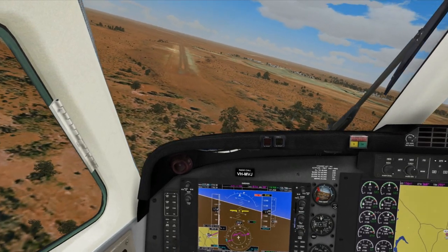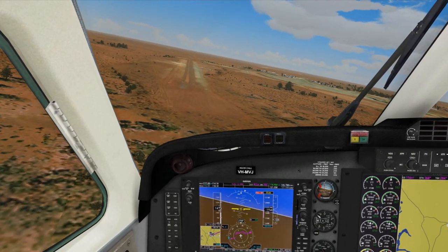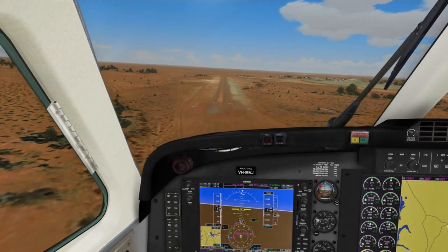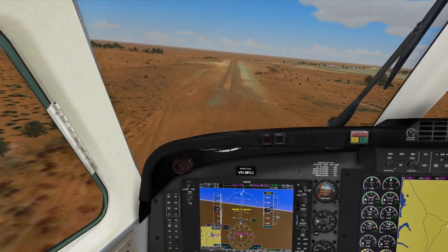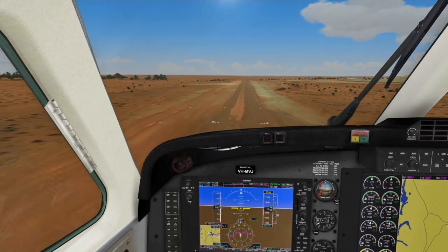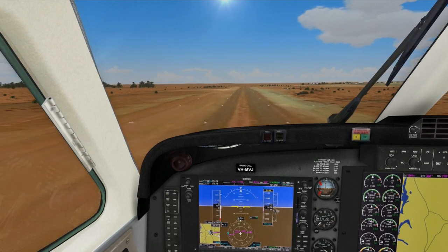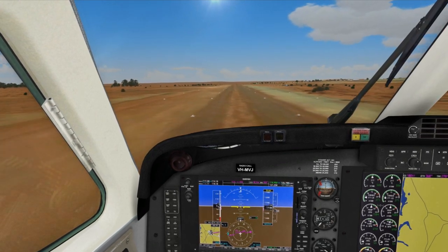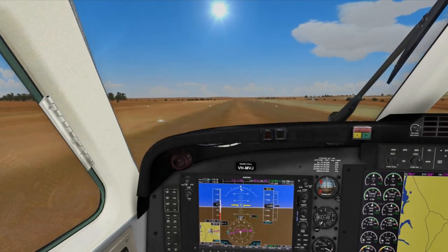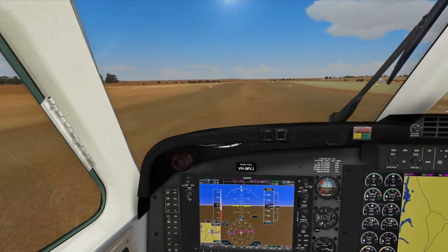Sink rate. Pull up. Pull up. Pull up. Pull up. That's deliberate. Pull up. There we go. Bit more on profile now. Sink rate. Pull up. 100 knots. 90 knots. Touchdown.